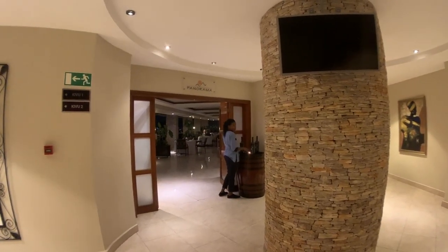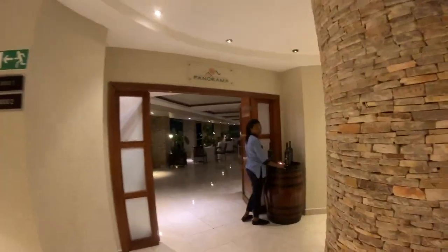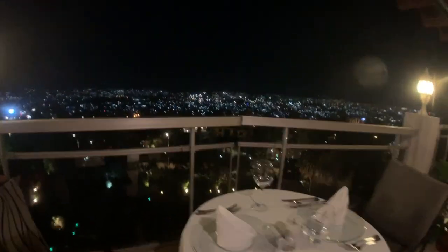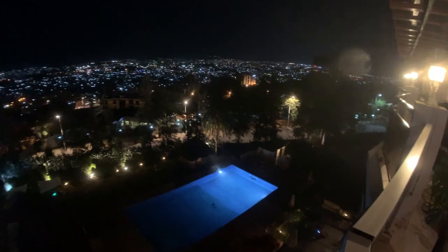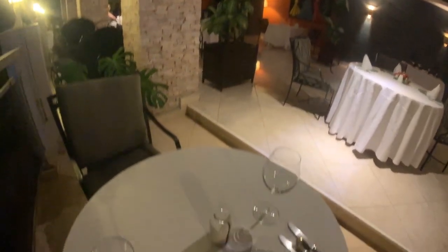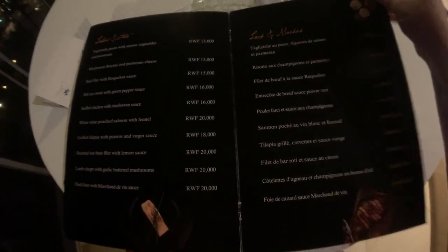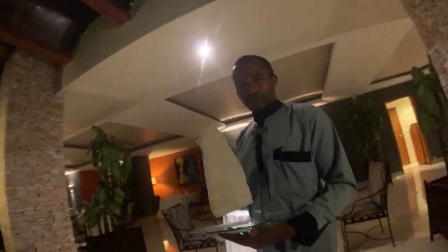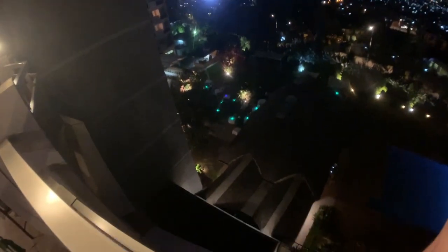So on the top floor of the hotel is the Panorama restaurant, and that is where I'm gonna go to dinner tonight. Yes. Hello. How are you? I just need a table for one. So my table for tonight. Thank you. I'm not sure where the music is coming from. Looks like there's a lounge below us.